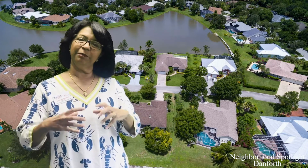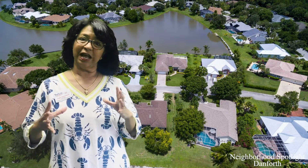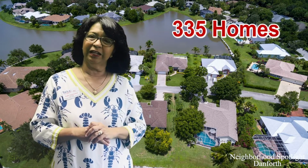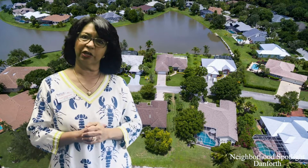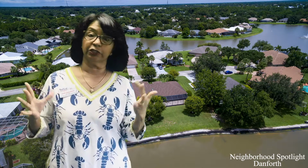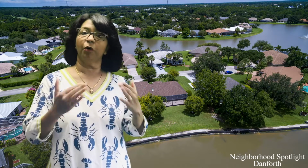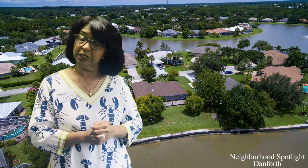Centrally located within Palm City, the neighborhood has, I would say, roughly a little over 300 homes, and they're mostly concrete block construction. And they're all architecturally different. It's not like a one builder neighborhood. Mostly people bought lots and had their homes built. So it's a very nice gated community.